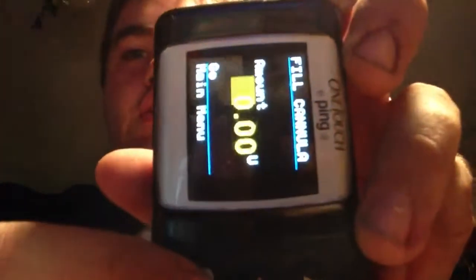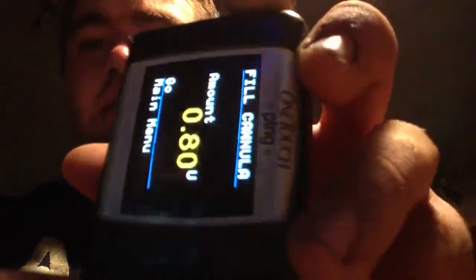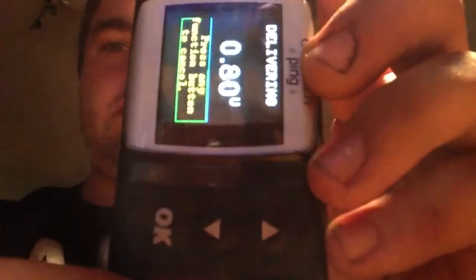Now what I do is stand up again. I'm going to put that right on the clip there. It just clips right in. Make sure it's down. And then I go to the fill cannula. I'm not exactly sure, but I put 0.8 units in here. I'm pretty sure it's 0.7, but I've always gone with 0.8 just in case I get a last little air bubble or something like that, and it never really hurts. So then I go, and it delivers. And now that's all set up.